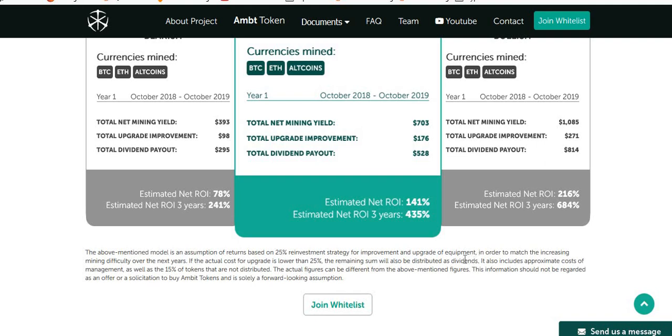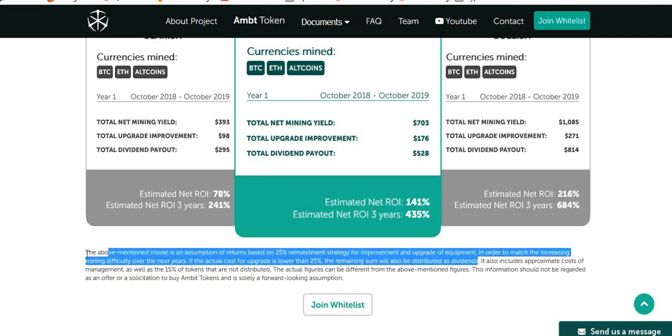So they're basically saying that they're going to reinvest 25% of their profits into the platform to maintain these levels of payout. But if the difficulty is reduced such that they don't have to pay that 25%, so let's say they get it for 20%, they can keep up by investing 20%, that extra 5% will go into the dividend pool as payouts as well. So again, that's pretty cool.